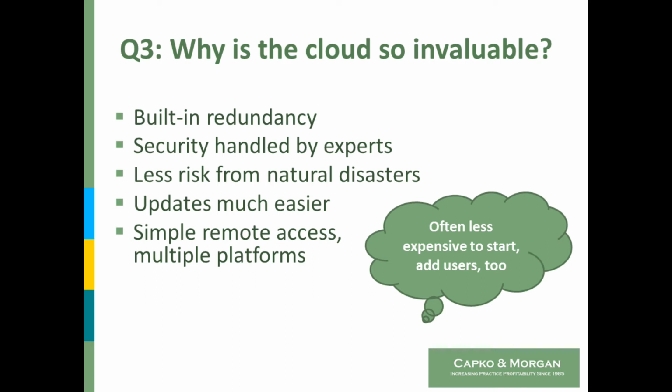Well, many times with the cloud, it can be less expensive because you're just going to download a little bit of software onto your existing computers, and you're good to go in just a few moments. And you're adding users, paying a monthly fee for each user. The cost is much more predictable and manageable. And even thinking about that in terms of remote access and multiple platforms and multiple users.